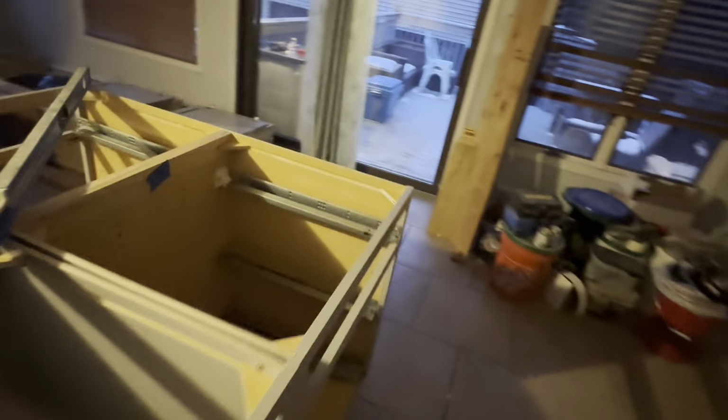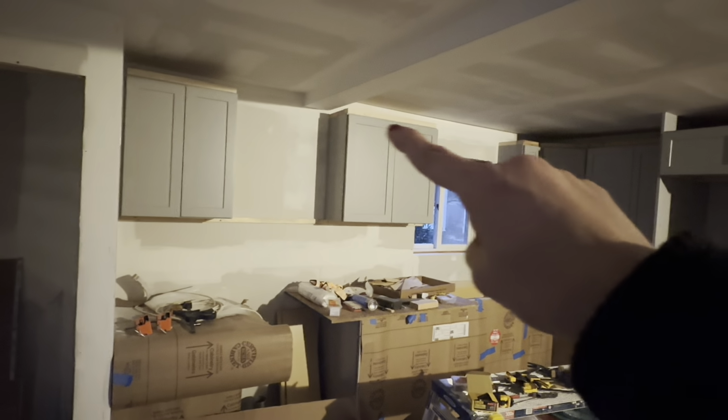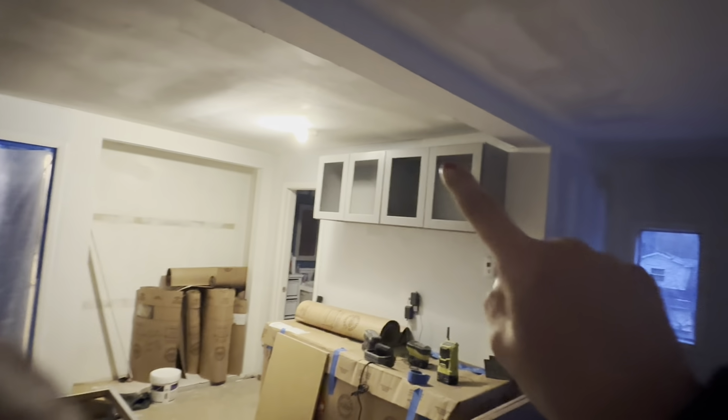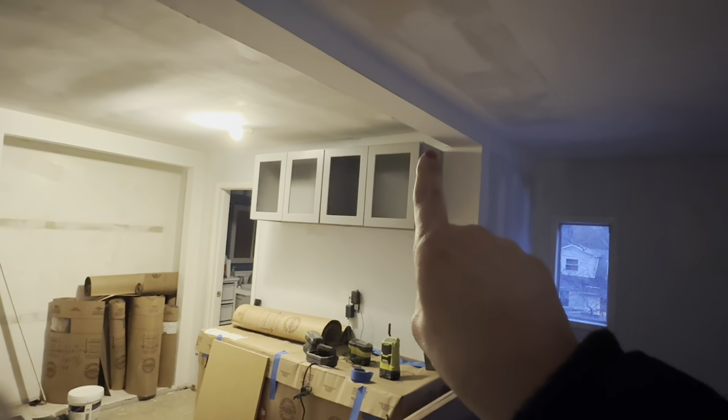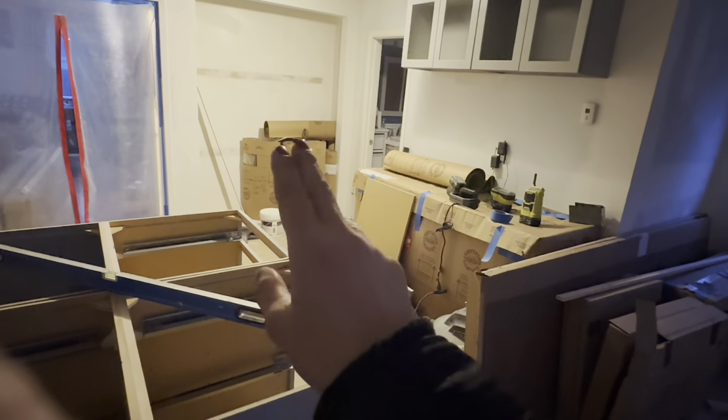So now he has to fix that. But yeah, everything moved a lot, which I don't understand because it's all laser measured by the designer and stuff. But we have to get the riser and the crown up there. There is no crown here, but I think there's still a riser. He said he has to put the wood up there because he forgot.